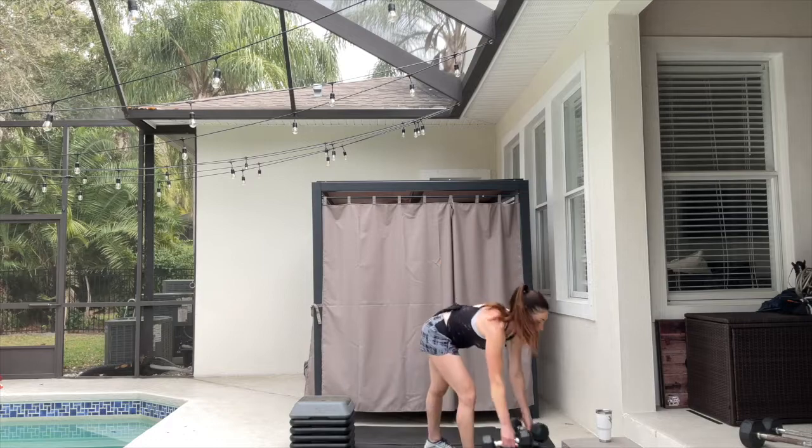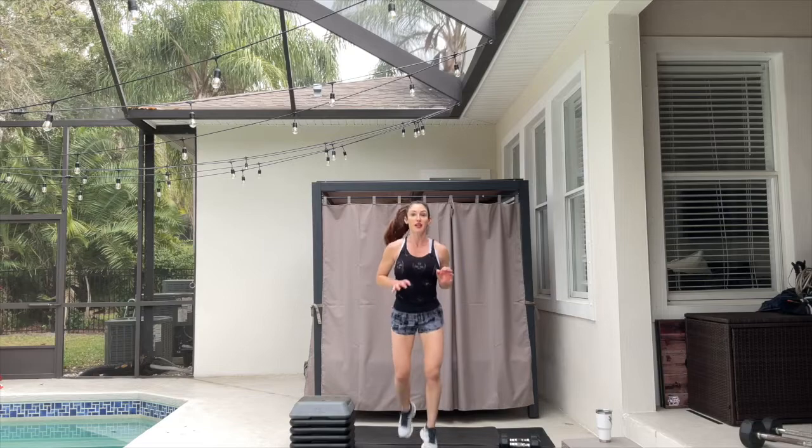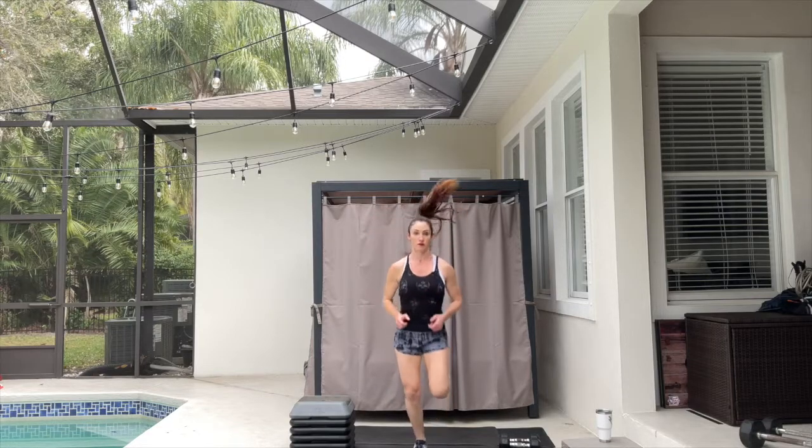8, 7, 6, 5, 4, 3, 2, and 1. We're gonna add on with the cardio. So we have butt kicks. We're doing 30 seconds of each exercise and then we'll take a break.